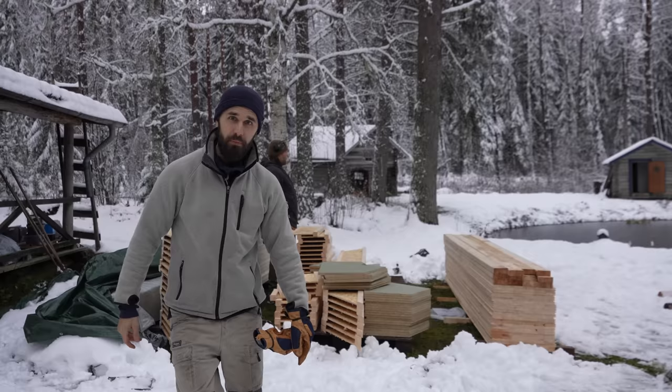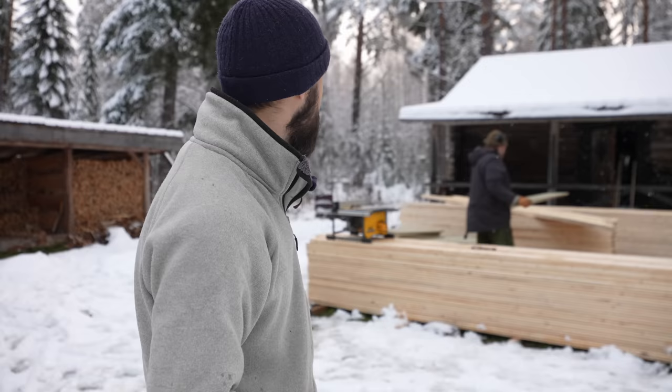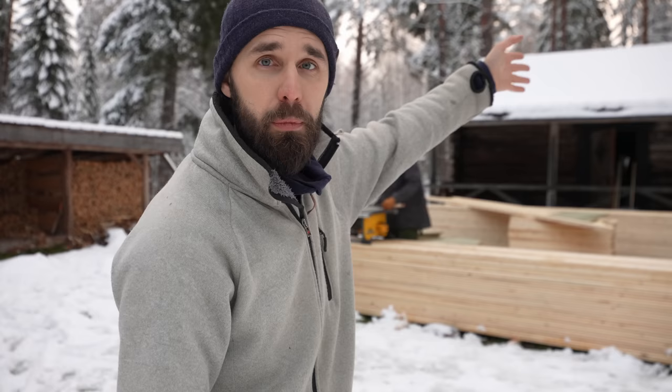What you're seeing here is actually the whole house. This is all the materials we're going to use besides basically two logs over there. While Isak is cutting the pieces here, I'm going to carry this whole pile. It's about 60 or 70 meters straight up into the forest. So that's going to be a few hours of carrying, I think.